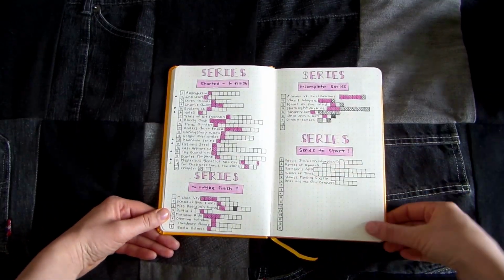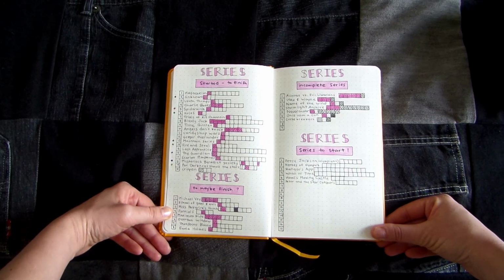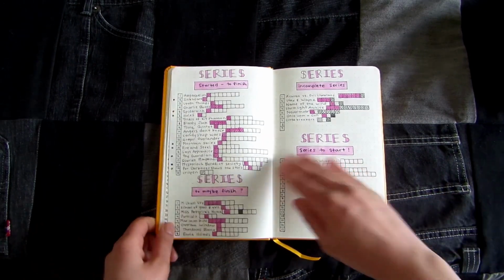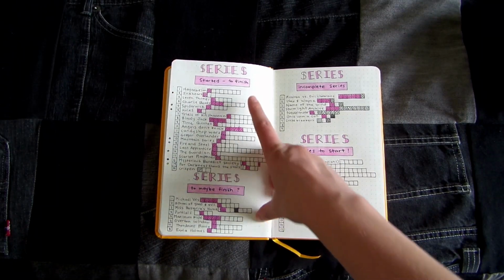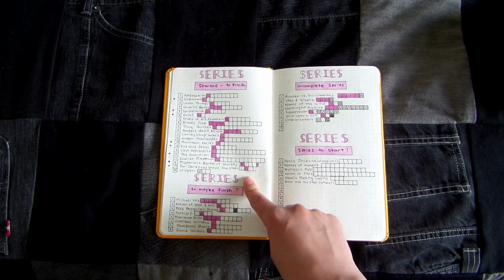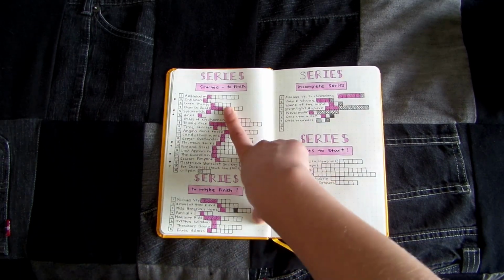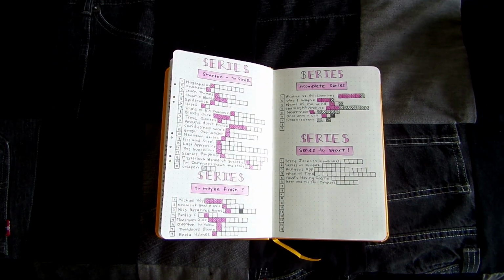Here are the series that I am reading, and I have organized these. This is a little bit different than last year. I've organized my series list. So this is a list of series that I've already started that I want to finish. I want to keep it 20 or under, and so I want to stay on top of the series.